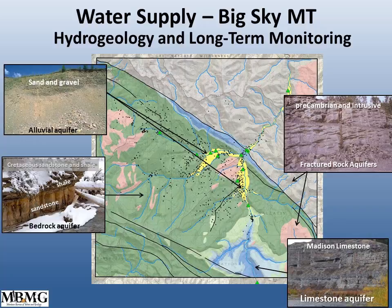The yellow is sand and gravel aquifers. Those are basically Big Sky's best aquifers. As you can see, they're very small spatially. They're also not very thick, but they are there. The green areas are Cretaceous sandstones and shales. Not a very good aquifer material, typically high total dissolved solids levels and high pHs and marginal well yields, except where they're connected to some high elevation recharge areas.